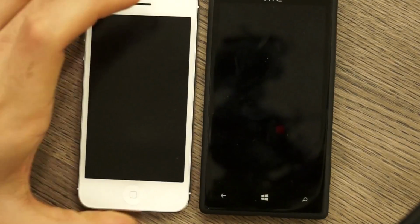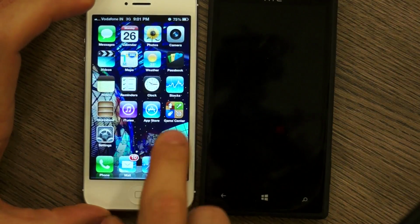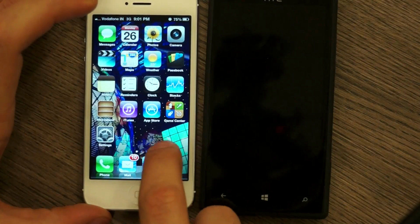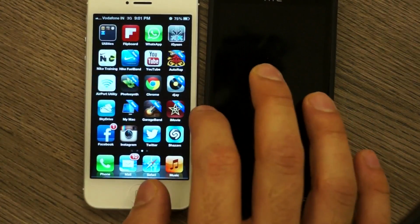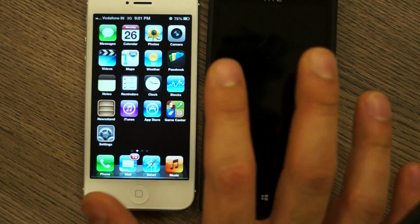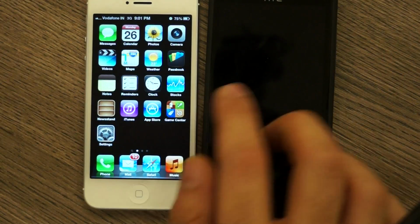Let's talk about the iPhone 5 now. Once you slide to unlock, you are greeted with this familiar tile or application layout. Let me quickly change the background. For the purpose of this video, I have removed the background and made it a black background so that you guys can see clearly. Of course, you can change wallpapers in the background as well as the wallpaper of the lock screen very conveniently in iOS.